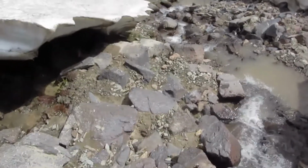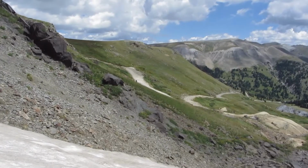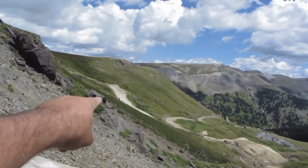I'll make my way down the creek a little bit the way I came in. Make it back over to my bike. Oh, right there on the road.